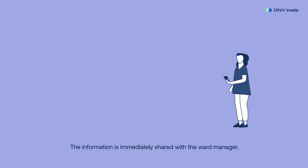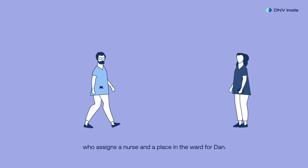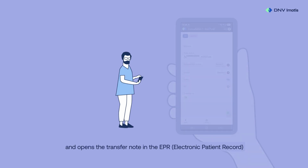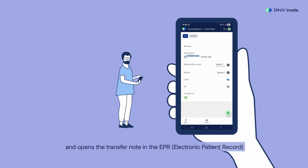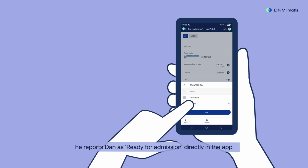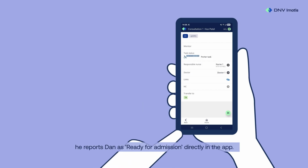The information is immediately shared with the ward manager, who assigns a nurse and a place in the ward for Dan. The nurse then receives a message about Dan and opens the transfer note in the EPR directly from the message. When he is ready, he reports Dan as ready for admission directly in the app.